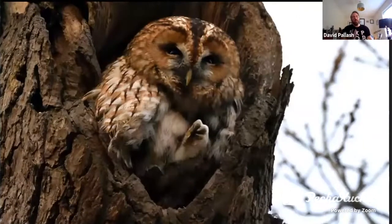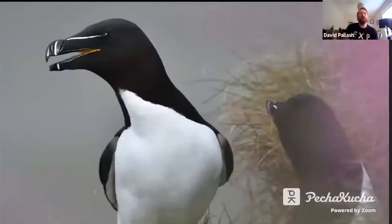This is the tawny owl, the commonest owl in Europe. And this is one that has pitched up in Ipswich in the UK every winter, sits in this hole. Hundreds of people down below walking by each day, doesn't care, just sits there. So if you haven't ever seen a wild owl, get out to Ipswich.